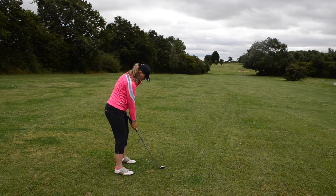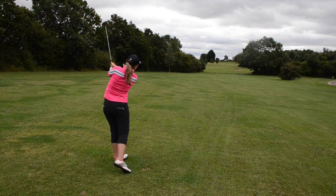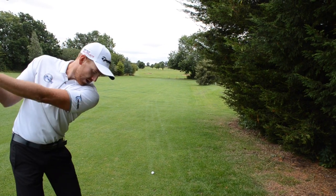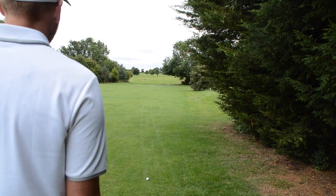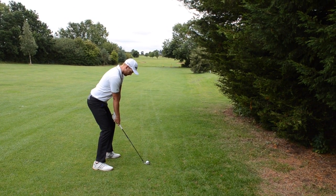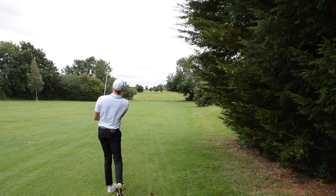Okay, Abigail. 7-iron again, sort of laying up short of the ditch, just in front. Pretty good shot. Okay, Piers. Talk us through it. 141 into the wind, 9-iron. Slightly right of the flag because the wind's bringing it a little bit from right to left. Take a look at the flag there. And that needs to just hold its line, it's all over the flag.